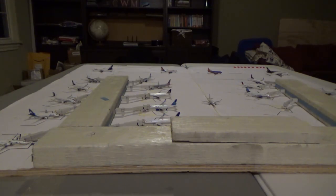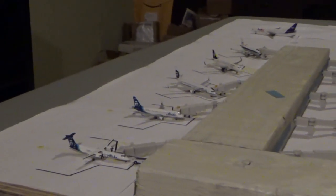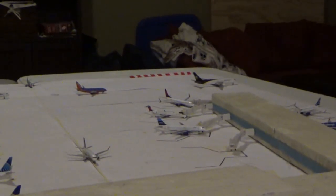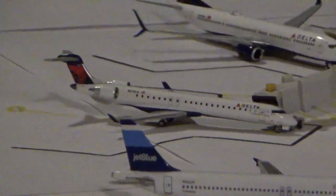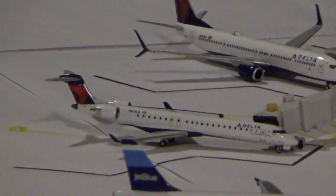However, anyways, changes to Reno. Debuting are the new Alaskas. You have not seen the model on the left yet. The Q400 and the E175 is here to make it a more realistic section. Also just got the Delta Connection Bombardier CRJ-900 from the 2009 Gemini Jets release. I believe it was 2009.